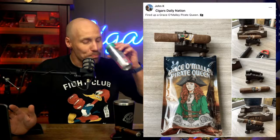Look at it. This one right here is from, I can't see it because it says my John K. Thank you, John K. And it says, fired up Grace O'Malley Pirate Queen, which is not anything I had ever heard of, but I pulled this one for you guys because there's a cigar rest that makes the cigar look like a cannon. That's literally the only cigar rest I want. I don't know what I have to do to get one of those, but I want that now. I'm not going to say that I look at Grace O'Malley Pirate Queen cigars and suddenly think to myself, wow, there's a heritage cigar brand that's been around for 50 years. No, I don't. But ultimately, I'm on Billy's side.